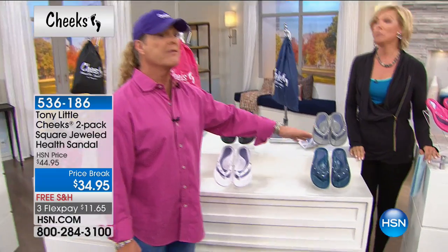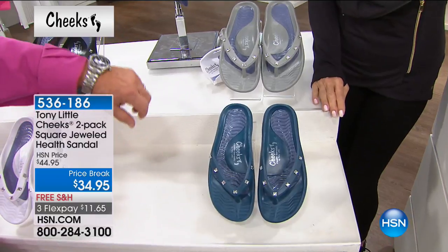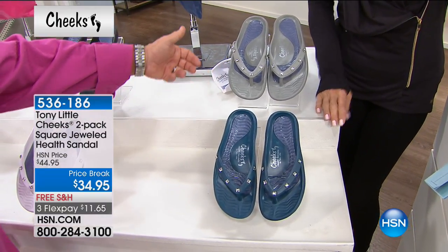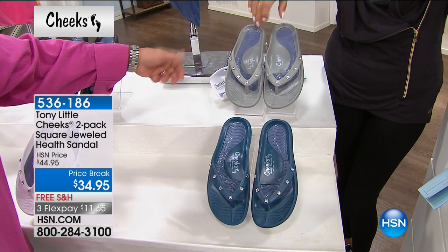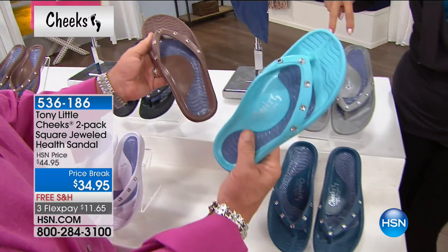There are over 780,000 of these sold. How exciting is that? This is the only time that we give two packs. So you're getting two pairs for that price. For $11.65, you get... This is the gray denim. And same thing, no one's seen the technology on this yet.